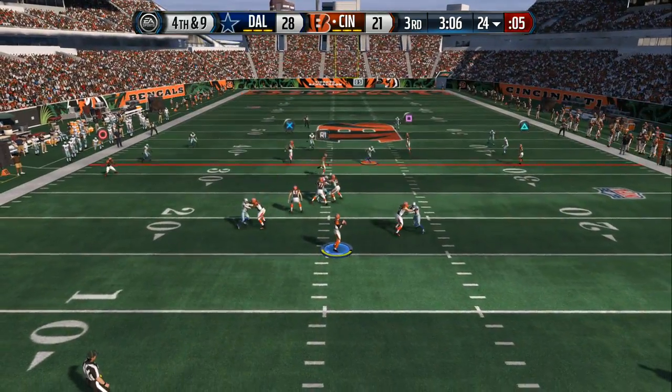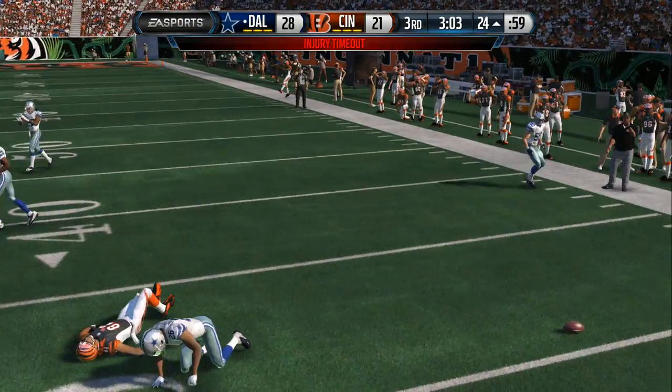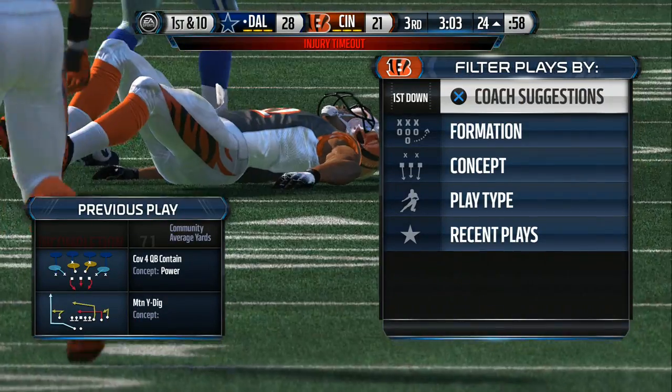Dalton in the shotgun formation. He's looking to the right here on this throw. Failed to pick up the first down, and they'll give the ball back to the other side.